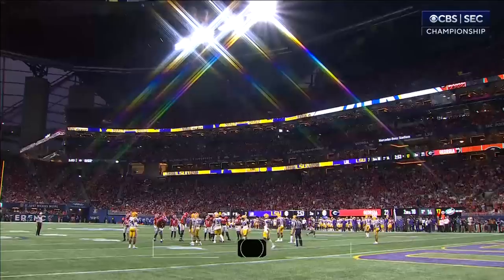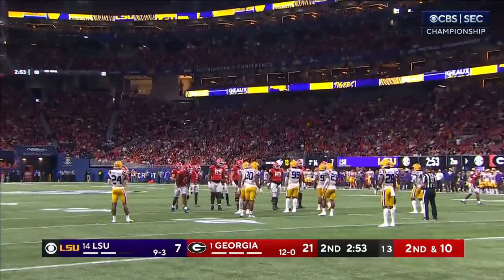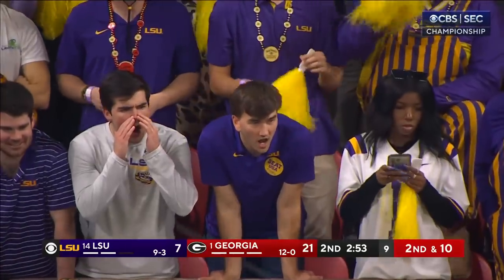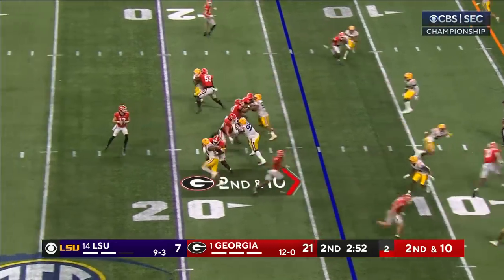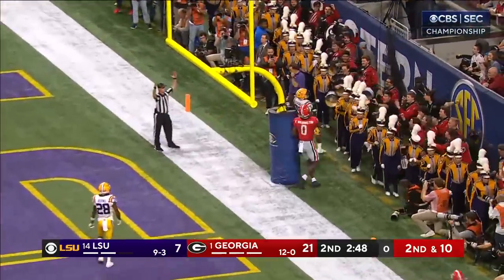Georgia only 53 yards rushing. Everybody thought this game would be played at a phone booth, and it has not been, has it? Wide open. This is a cell phone game. Yep. Bennett, down the middle, to the end zone. Touchdown, Donnell Washington.